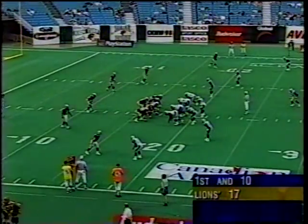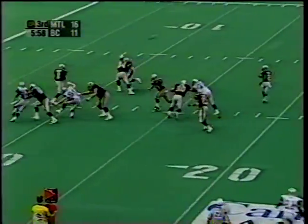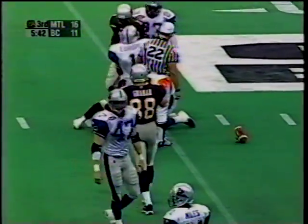More work to do for Danny Barrett in his second go-around as a BC Lions quarterback. Drops back over the middle, complete. Rod Harris up to the BC 45, first down.